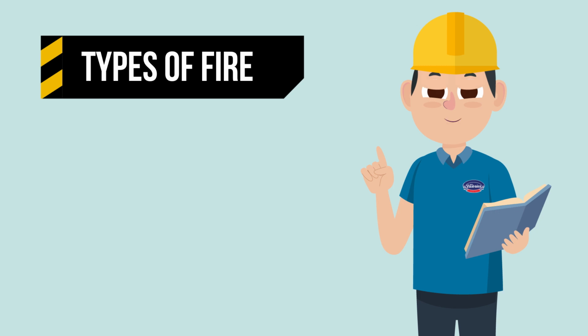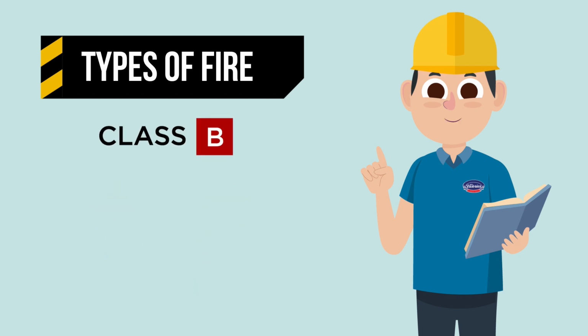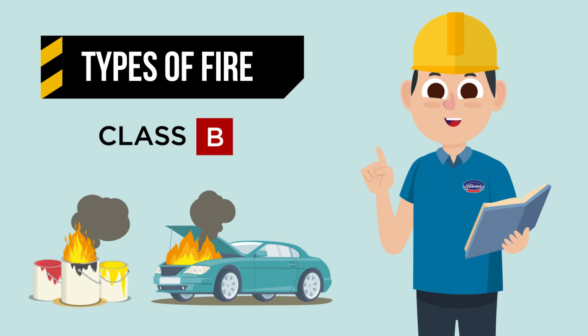Fires are classified according to the fuel they consume. Knowing the types of fire will help you decide quickly on how to best deal with it. Class A fires are ordinary combustibles that leave ashes like paper or wood. Water is best used for this type of fire. Class B fires are caused by flammable liquids like gasoline, diesel, or alcohol. Do not use water for these, as it will only spread the fire.